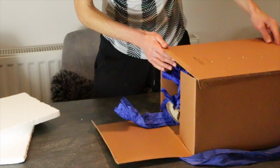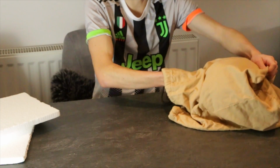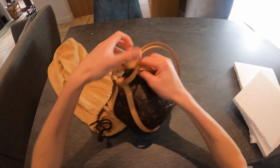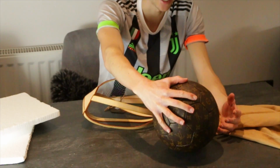As you can see, it's very old, so naturally it's going to be falling apart a bit. And it's got this nice little bag here. Probably literally the world's most expensive football. And here it is, the Louis Vuitton football. It's come in this very strange little carrier here. I must say, it looks pretty good. The quality actually does look quite good, so I'm excited to test this thing out.